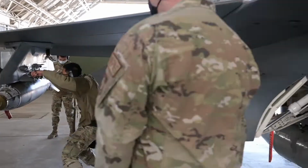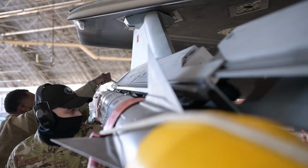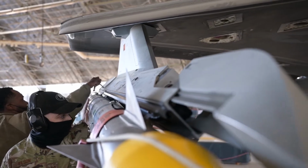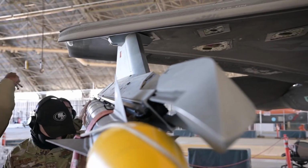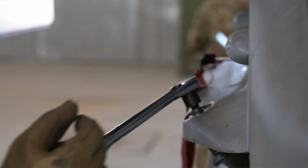Falcon has its GBU on the jet now, with the double team working to tighten it down. Although coming out of munitions prep, it was Falcon with an early edge, by locking in its AIM right now, Lightning strikes back and is first to get a weapon fully loaded. But the 416th crew is right behind, ratcheting the finishing touches to lock in its GBU.